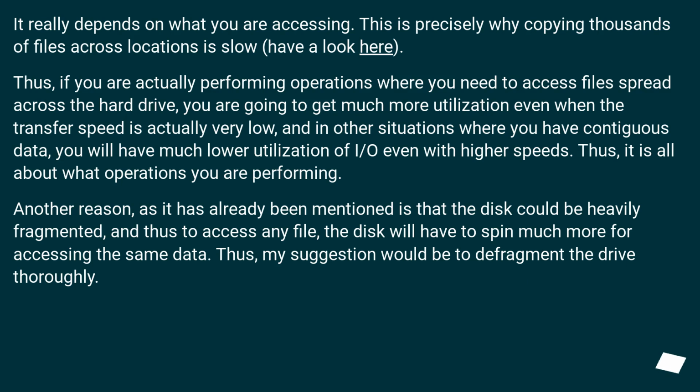Another reason, as has already been mentioned, is that the disk could be heavily fragmented, and thus to access any file, the disk will have to spend much more time accessing the same data. Thus, my suggestion would be to defragment the drive thoroughly.